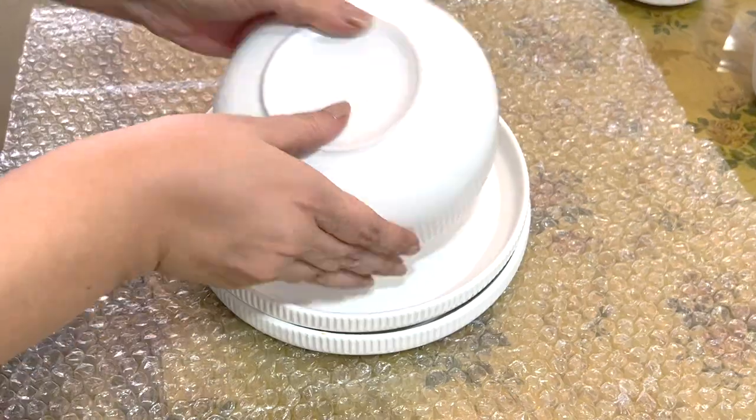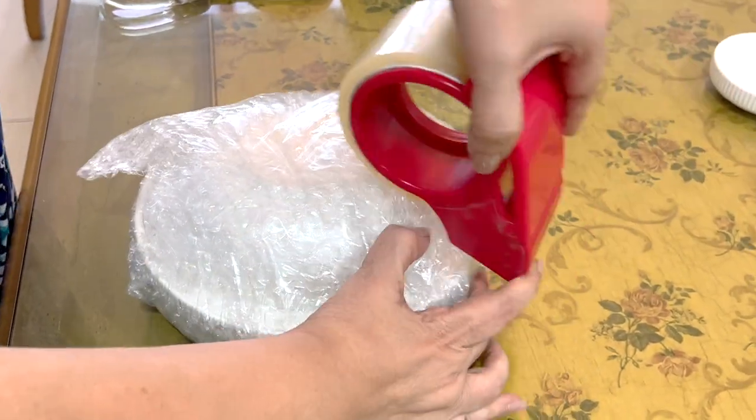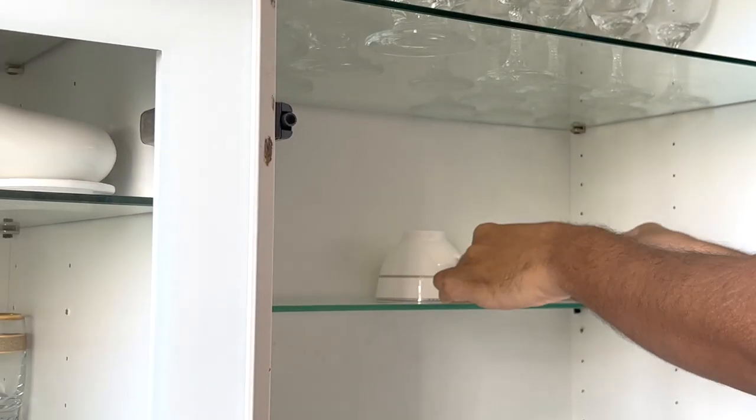Young homemakers will be happy to take these items off your hands and you can feel good helping them on their homemaking journey. I'm also in the midst of refreshing my entertainment closet, so do keep an eye out for the video soon.